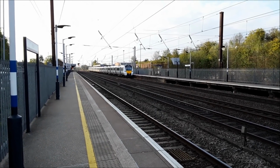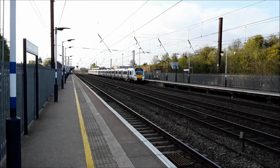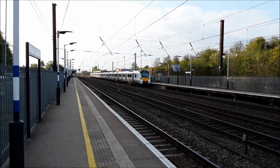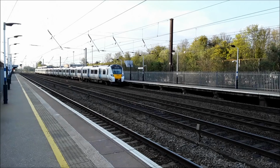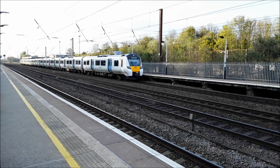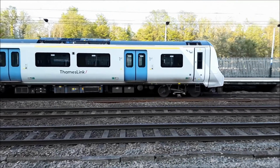Okay, coming in now is one of the 8-car 700s in the form of 700043 that will be working the 1834 to London King's Cross from Cambridge. I had to think about that. Okay, 700043 is now departing with the 1834 Thameslink service to London King's Cross.